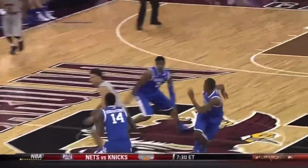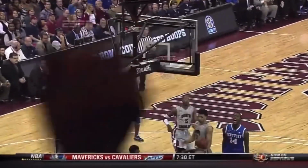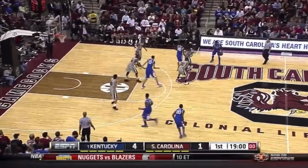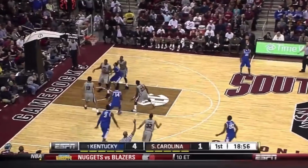Kentucky opens up with a tight 2-2-1. Look at that, Brad. 4 guys forming a rectangle within about 20 feet of each other. And South Carolina tried to attack it by going right to the middle of the rectangle. It's 9 rebounds and matched his career high with 6 block shots. He got 1 out of 2 from the stripe. Lamb on a 3.